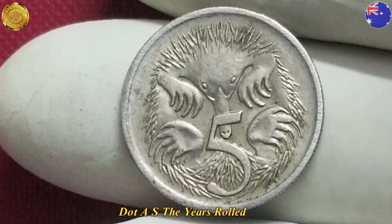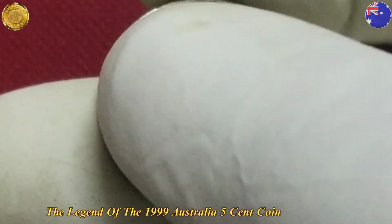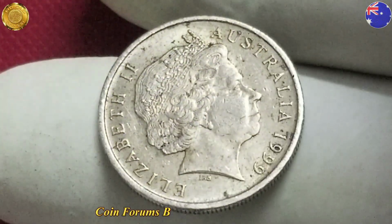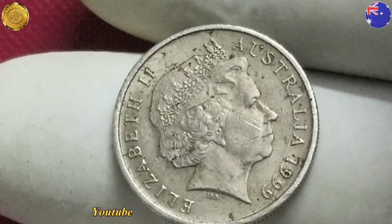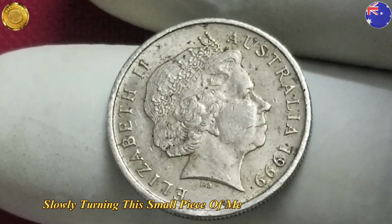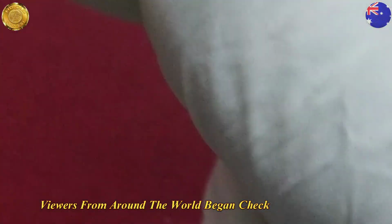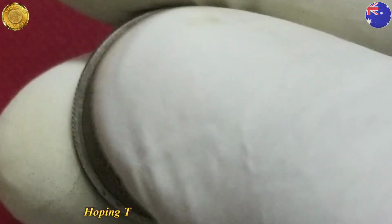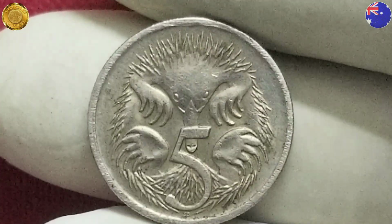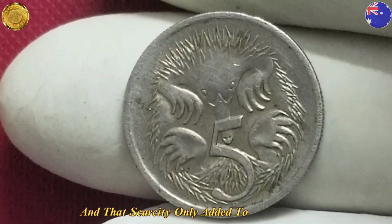As the years rolled on, the legend of the 1999 Australia 5-cent coin only grew. Coin forums buzzed with speculation. YouTubers and collectors shared videos, slowly turning this small piece of metal into an internet sensation. Viewers from around the world began checking their own change jars, hoping to stumble upon the elusive coin. Some found them. Most didn't. And that scarcity only added to the allure.